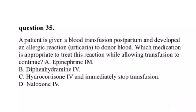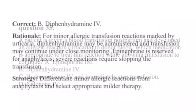Question 35. A patient is given a blood transfusion postpartum and developed an allergic reaction, urticaria, to donor blood. Which medication is appropriate to treat this reaction while allowing transfusion to continue? A. Epinephrine IM. B. Diphenhydramine IV. C. Hydrocortisone IV and immediately stop transfusion. D. Naloxone IV. Correct, B.